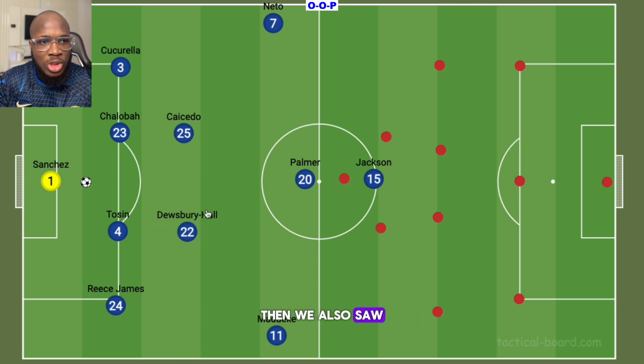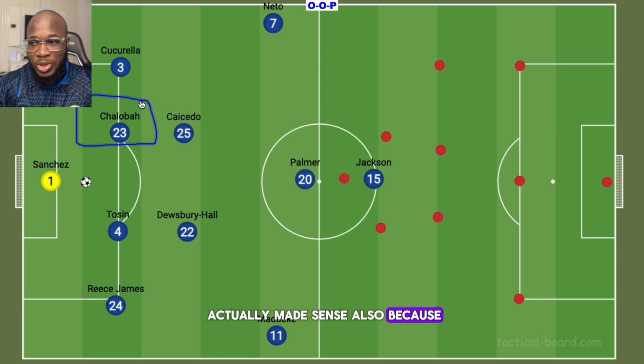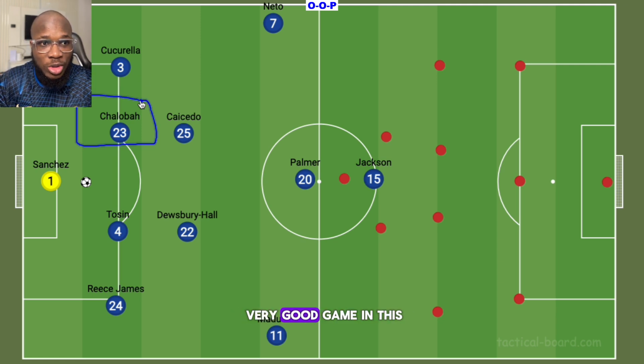Then we also saw Chalobah starting. Now, Chalobah starting actually made sense also because, come on, Caicedo was injured and we literally went to recall Chalobah. I would say we had to beg him to come back. So we went to recall Chalobah from his loan at Crystal Palace, and he came back. And for me, I believe Chalobah actually had a very good game in this match.